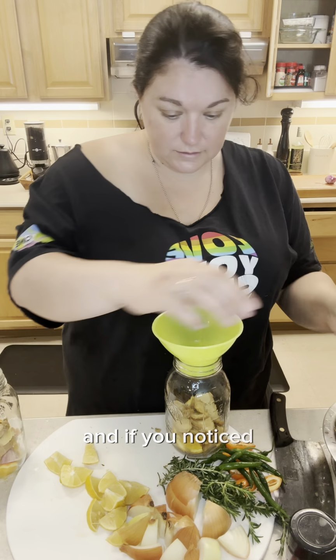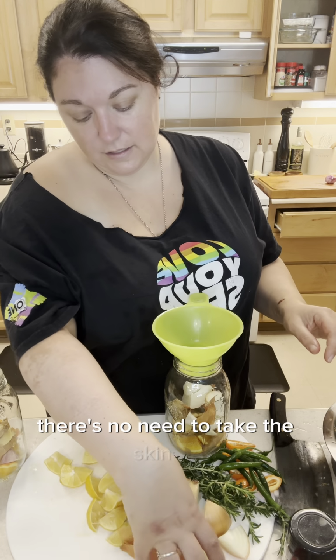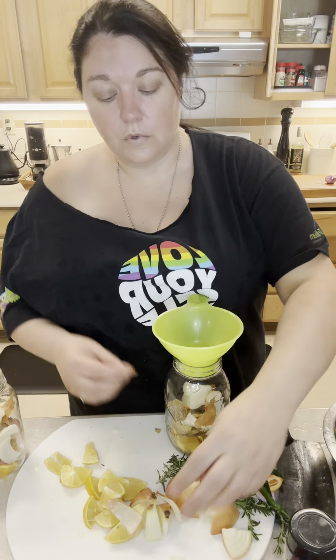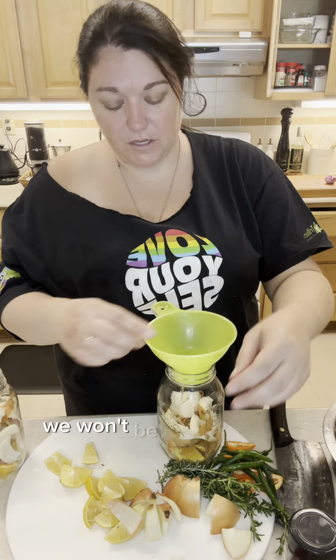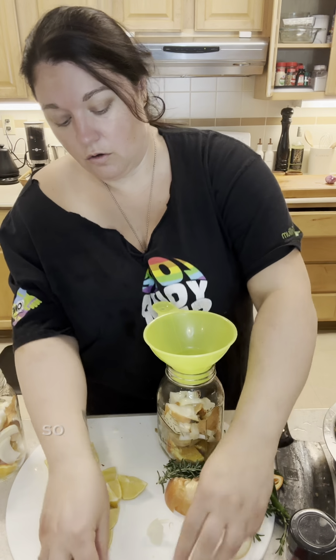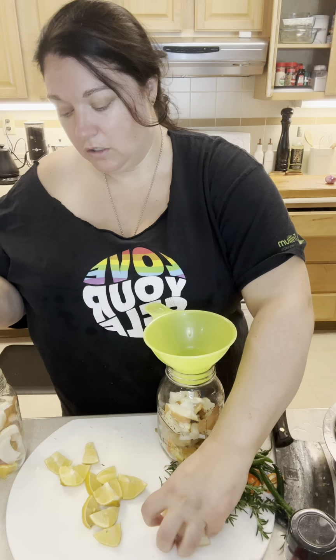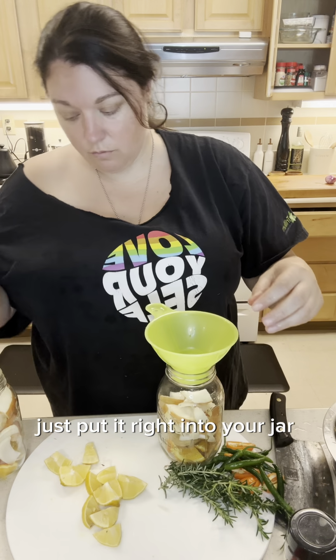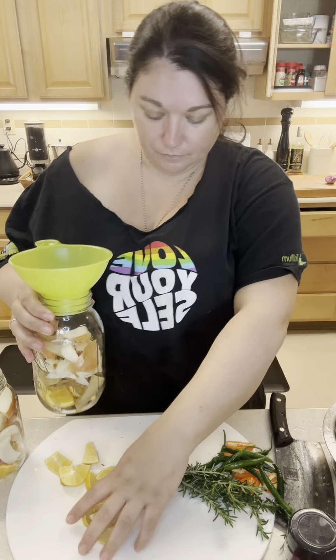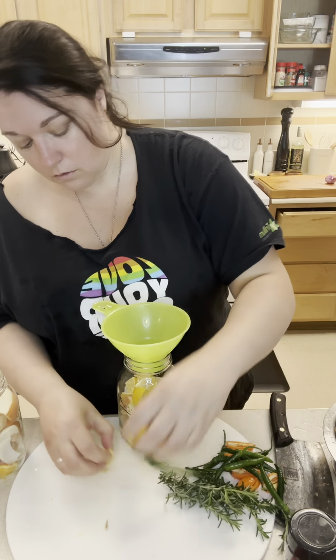And if you noticed, I did not take the skin off of the onion. There's no need to take the skin off. We won't be eating the skin. We won't be eating any of this. We're going to strain the vinegar out. So no need to cut the skin off. Just put it right into your jar with everything else. All right, and we can start working on the lemon here.